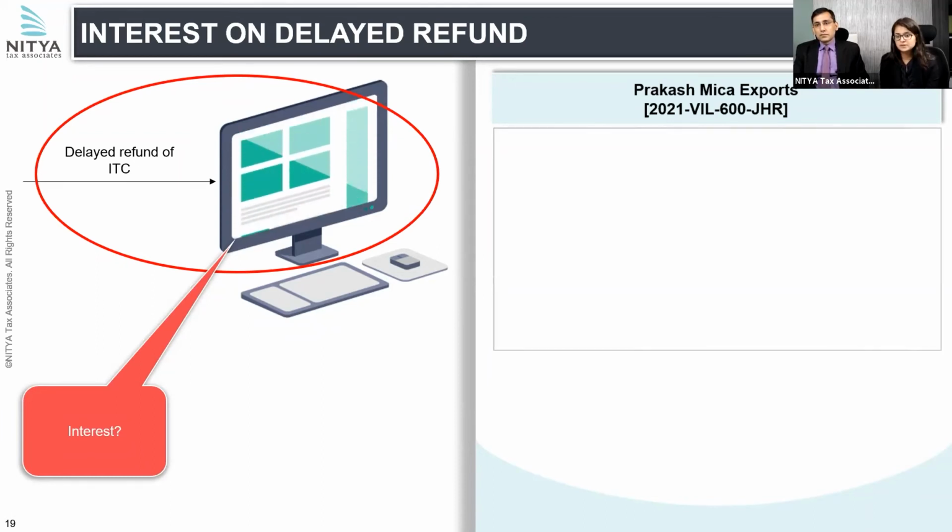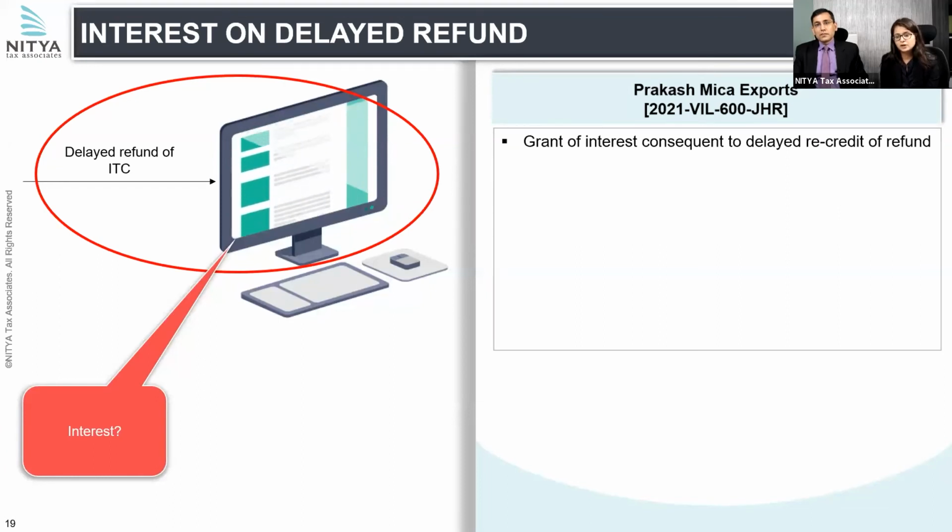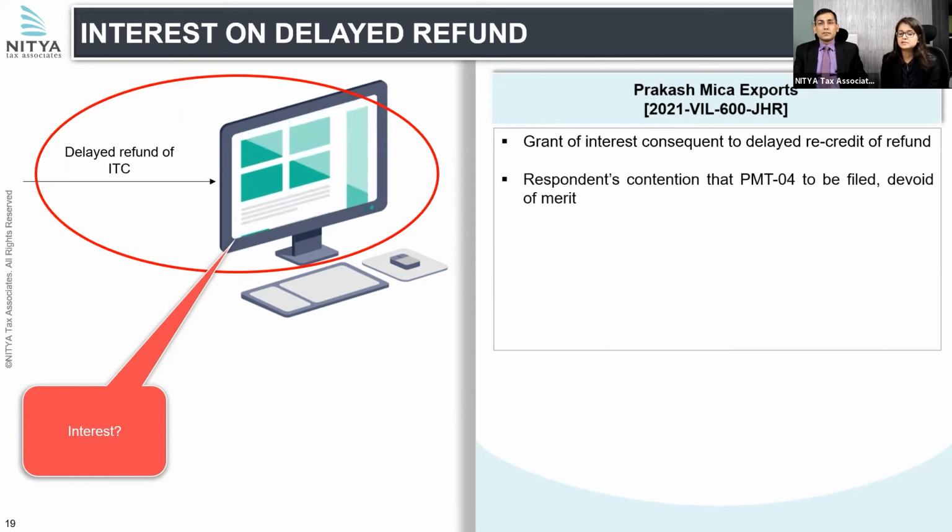So the limited dispute that remained was whether interest is payable on the amount which the department delayed in recrediting. The respondent, that is the departmental authorities, held that if the petitioner was aggrieved by the amount that was recredited, he should have filed a Form PMT-04, which relates to grievance or discrepancy in ECL. However, no such form was filed by the petitioner. The court took note of submissions made by both the parties, and it held that the respondent's contention that PMT-04 is to be filed is devoid of any merits. The cause of action in this case had arisen, that is, the interest was liable to be paid only because there was a delay caused by the departmental authorities in recrediting the amount.